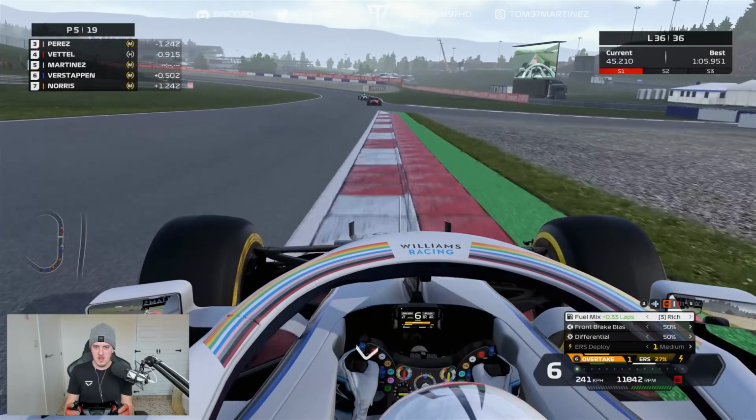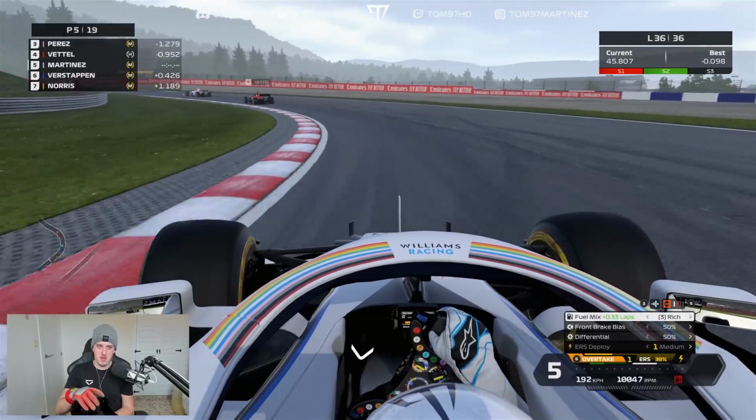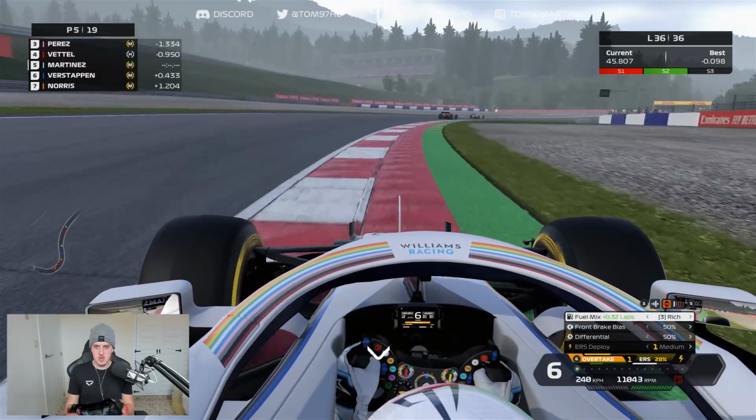Here we are then, last lap of the race. Unfortunately, I just don't have the pace. I'm pushing, but it's not going to be enough.